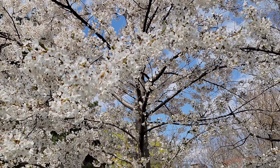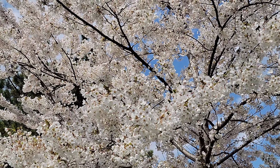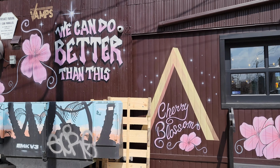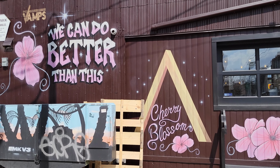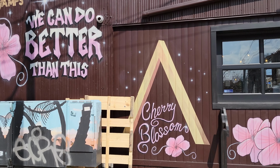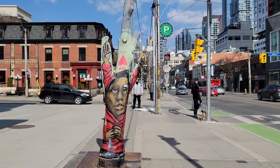Enjoy these cherry blossoms at Trinity Bellwoods Park as much as I do, even though it's fenced off. After watching the cherry blossoms, I just walk around downtown to soak in some sun and enjoy the springtime. Also to show you some clips of downtown Toronto.